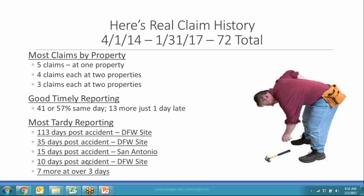And then, of course, we have to pull out those sites that reported late. Again, Texas Mutual is watching this reporting closely. It's not good to wait. 3 days is about as long as you would want to wait to report an injury. Now, whether these people didn't think that they were really hurt or, I don't know why the tardy reporting, but 113 days is ridiculous, quite frankly.